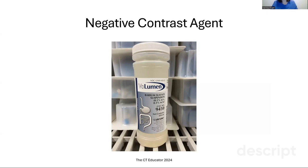I know there's another name out there. I can never pronounce it. So this is more of a negative contrast agent because it's more of a watery base and there's very little barium sulfate in it. It's like a watery concentration. These are good for bowel studies when it comes to the small bowel, with irritable bowel syndrome, Crohn's, things like that. So they want to see the walls of the small intestine.